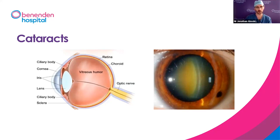And then if you think of the eye as a camera, you've got your lens at the front, which comprises your cornea and your natural lens, and then you've got your photographic film at the back of the eye, which is this yellow line, and that is your retina, and that converts the photons of light into electrical signals which go off through the optic nerve to your brain.